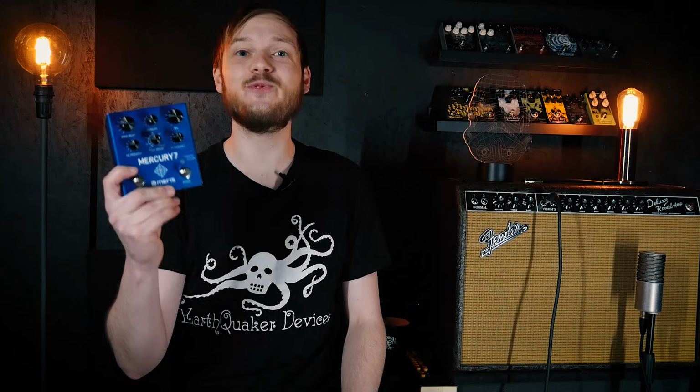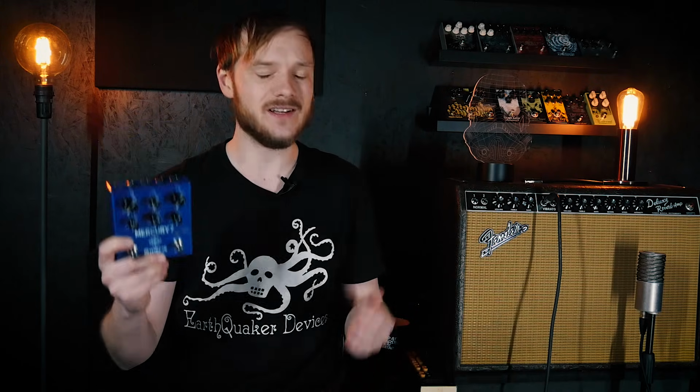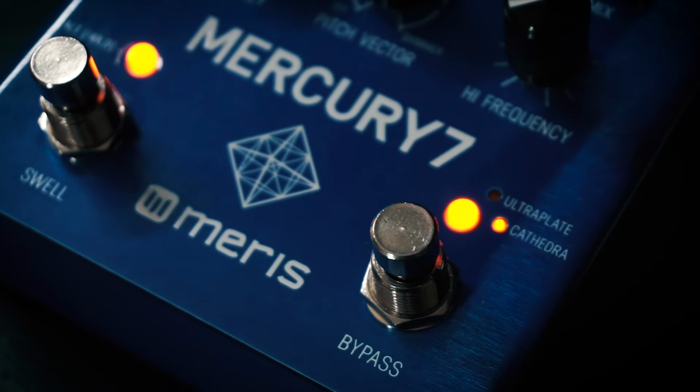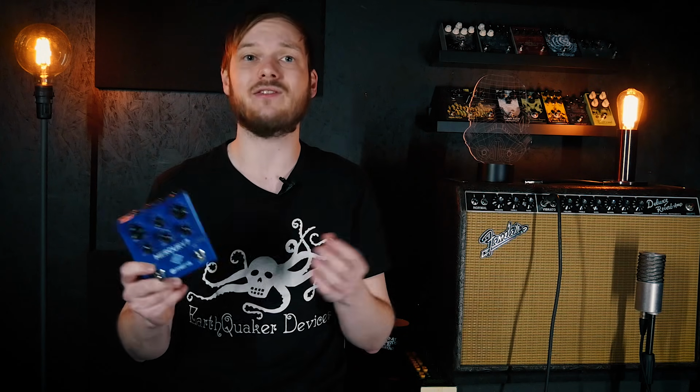Right, pedal people, it's verdict time. And look, there's a reason why this blue baby is getting top marks in every single review out there. It just sounds freaking fantastic. The two reverb modes give you everything from organic earthly reverberations to deep interstellar ambience, with ultra plate being more bright and immediate, and cathedra being more smooth and cavernous.